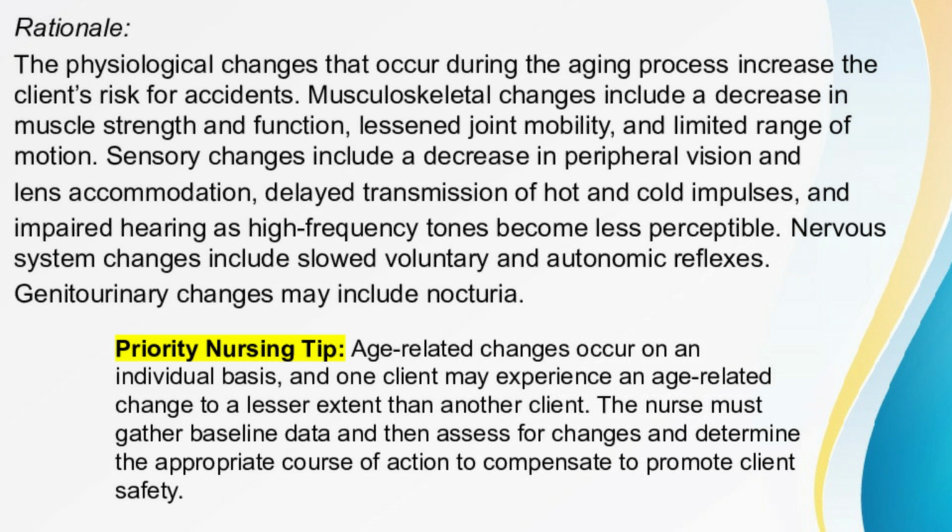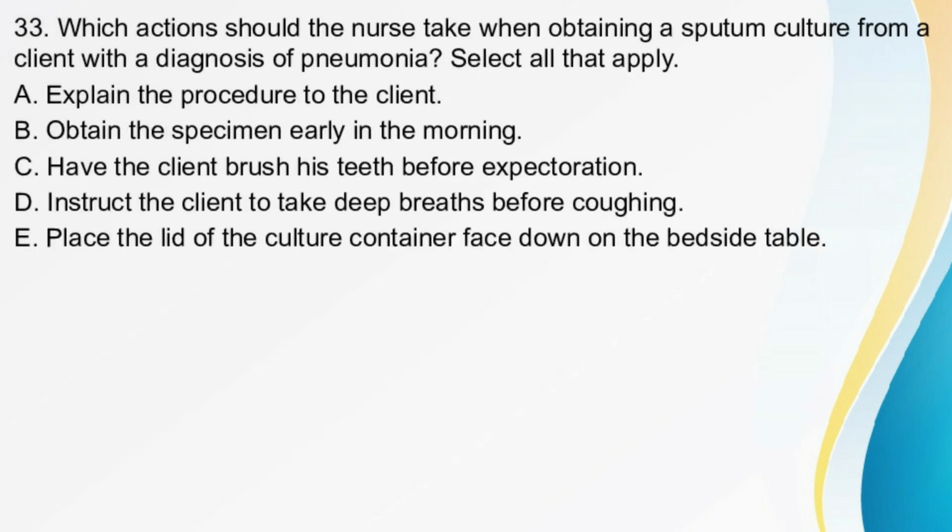Priority nursing tip: age-related changes occur on an individual basis, and one client may experience an age-related change to a lesser extent than another client. The nurse must gather baseline data and then assess for changes and determine the appropriate course of action to compensate to promote client safety. Question number 33.